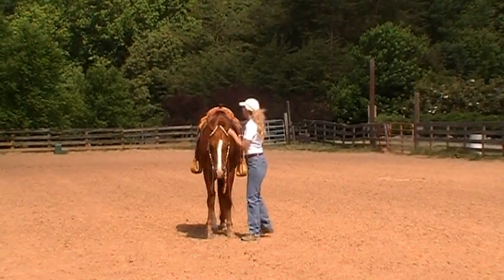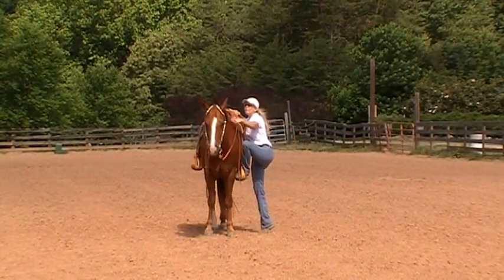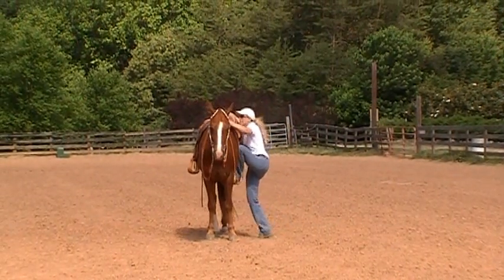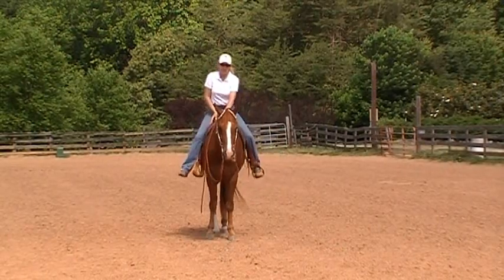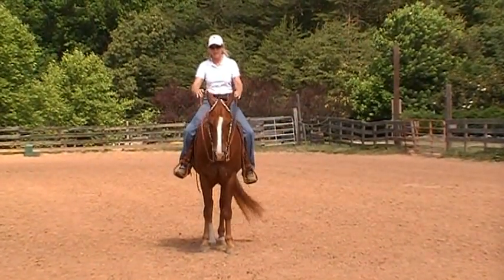He's very patient. He won't move when you saddle him. He's just a patient boy. He doesn't move when you mount, just stands right there. I love that about him.